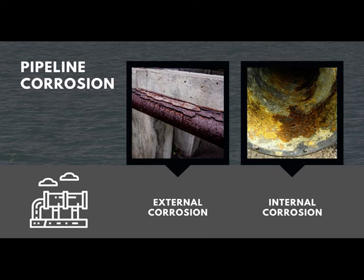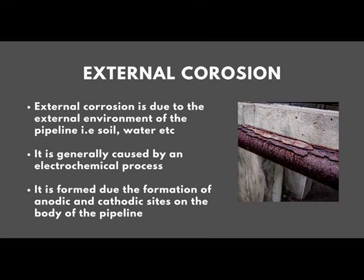If we talk about corrosion, corrosion is broadly divided into external corrosion and internal corrosion. External corrosion happens on the outer surface of the pipeline, whereas the internal corrosion happens inside the pipeline. External corrosion is due to the external environment of the pipeline, that is either due to soil, the nature of soil, or moisture presence in the soil, etc.